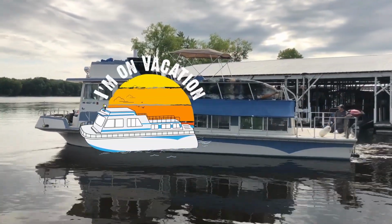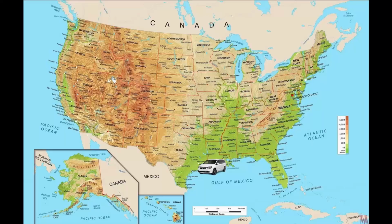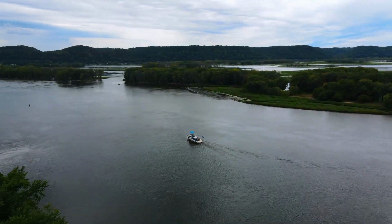With the 2020 pandemic in full swing, the world in lockdown mode, and work life in flux, we decided to make margaritas out of the limes we were dealt. So we bought a 1973 houseboat in Minnesota with plans to boat it down the Mississippi River to our home in New Orleans. So grab your life vest and your beverage of choice. We assure you it will be one wild ride.